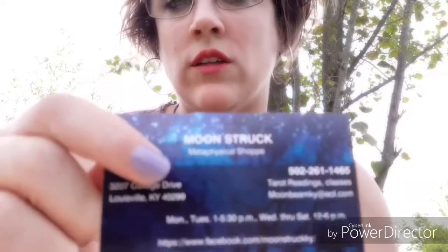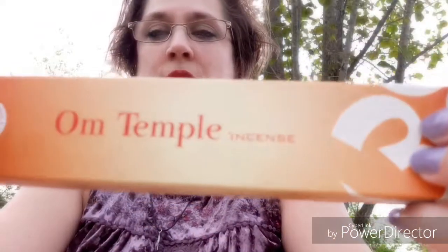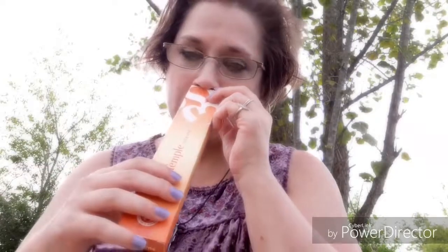One store I got, the name of the store was Moonstruck, and they had incense. I got 3 boxes of incense from them. I got Om Jasmine, Om Temple, and Om Passion. And we go through a lot of incense at my house, so I figured I'd stock up. And they smell so wonderful. And they have a very nice, fragrant scent to them.